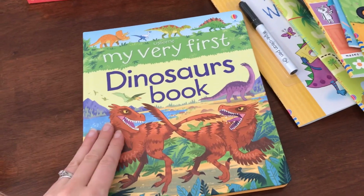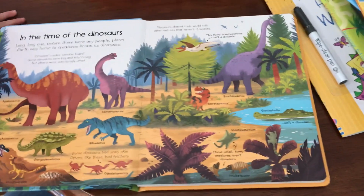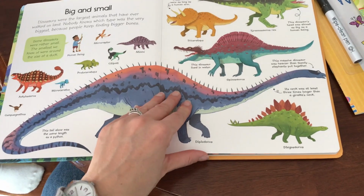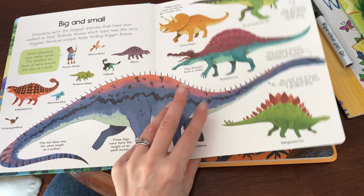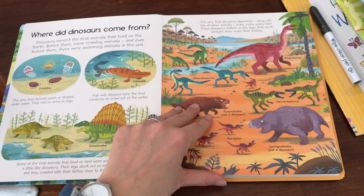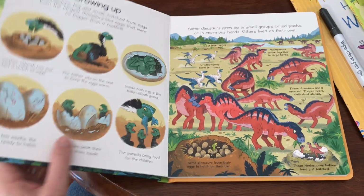Next, we have My Very First Dinosaur Book. So this is one of my very first books, but there's also My Very First Our World and a few others. This is the hard pages copy, the board book copy of it. But there's lots of story to read in here and then also things that kids can follow along throughout it.